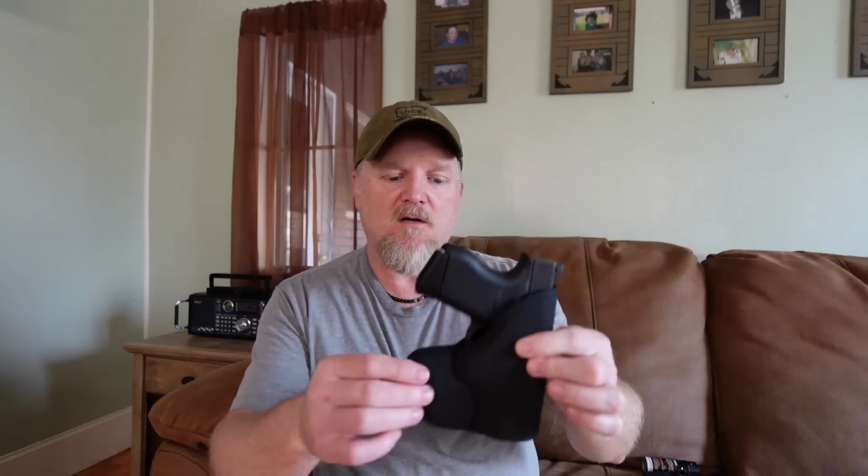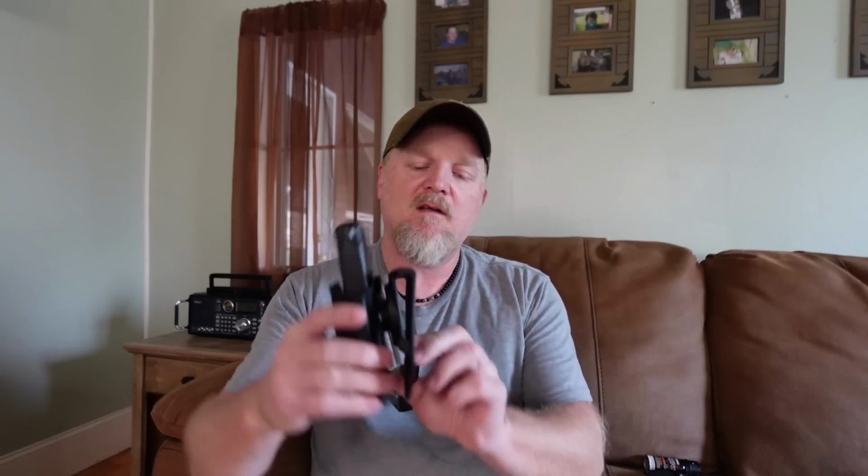Another way that I carry this is with a pocket holster. Simply, the handgun goes in like that, and this goes into your front pocket. And guys, another holster that I use with this handgun is this paddle holster.